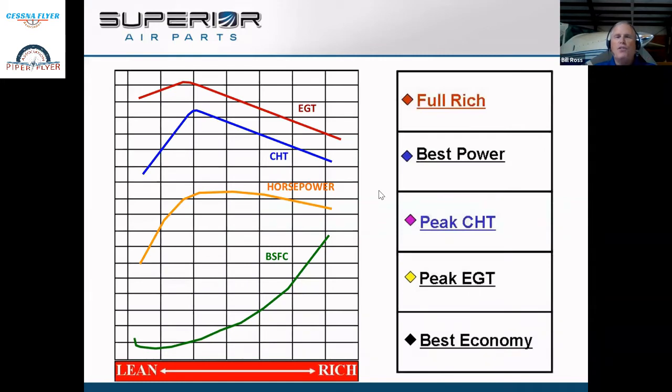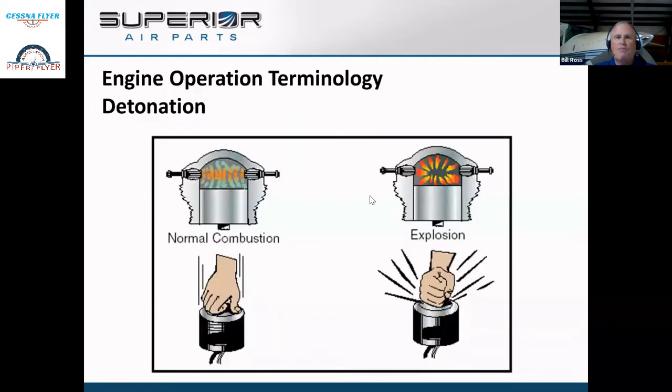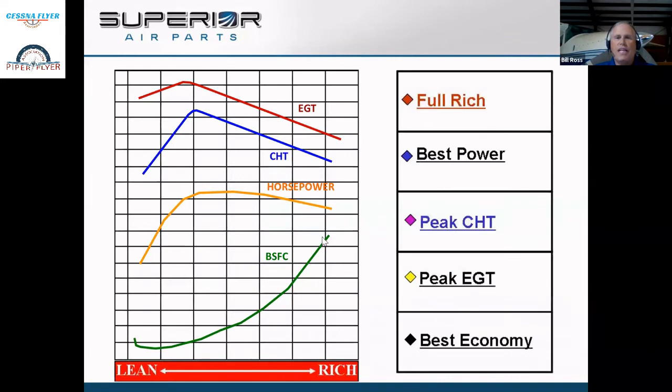Now we're going to jump into what I think is my favorite part of the leaning when we talk about engine leaning. And this is a very simple chart that I like to use to illustrate what's happening in the engine. So if you folks can see my mouse, and I hope you can, this top line in red is the exhaust gas temperature. So peak exhaust gas temperature would be right here where my cursor is, okay? And this would be lean peak.